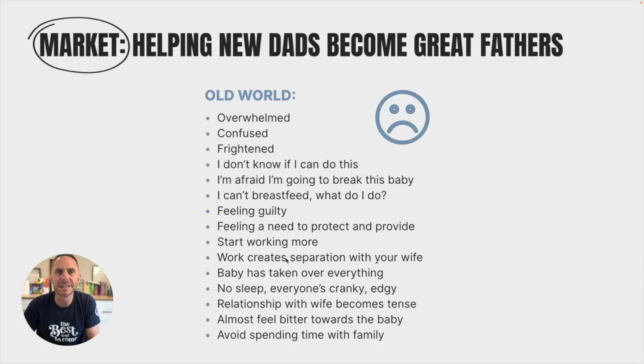So let's take a look at an example. If our market was helping dads become great fathers and we were mapping out what they're thinking, feeling, and doing, we might put single words or short phrases like you see on the screen.